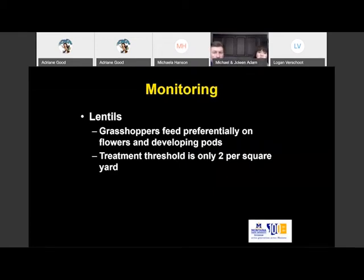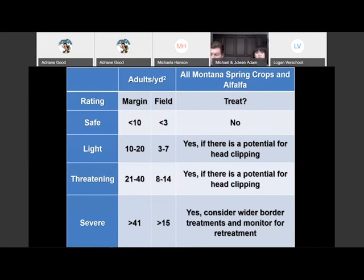I couldn't get a hold of the lady from NDSU, the entomologist there. I was trying to find out if chickpeas, which have some nice pubescence on them, might be kind of undesirable for those hoppers. But flowers are flowers. Look at those flowers, and that's done. It's one of those deals. So as far as thresholds, going back to this earlier slide, I've got all Montana spring crops and alfalfa. If you get this guide, the threshold is the same for spring wheat as it is for canola, as it is for your pulses. So it's the same threshold.